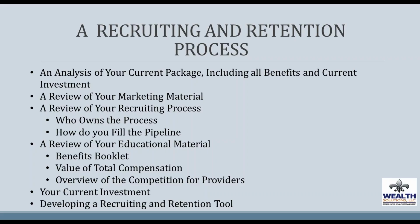A review of your current recruiting process. Who owns that in your organization? How do you fill the pipeline out 6 months, a year, 18 months, or longer? A review of your educational material. How are you promoting the benefits that you already have for your employees?